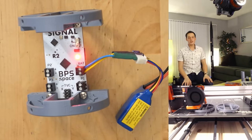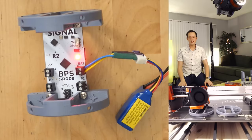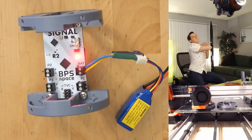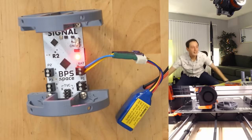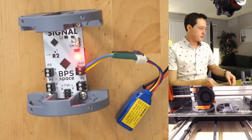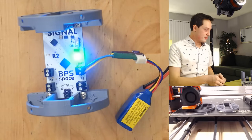So here we go. This is a dab for the successful reverse polarity protection test. This is a pretty hard one. It's a pretty hard dab, TBH. Okay.